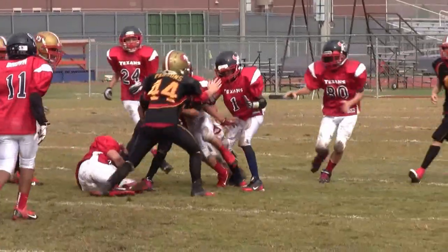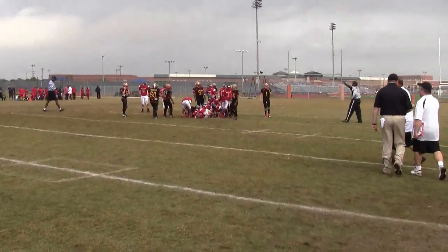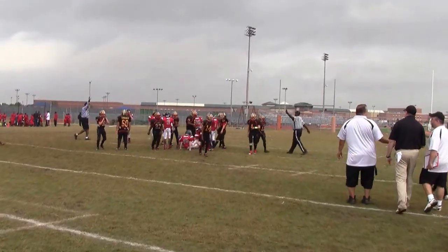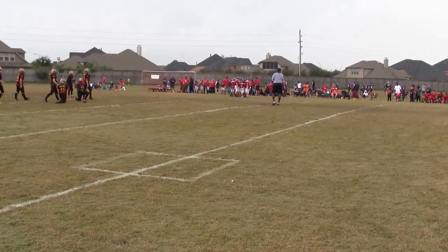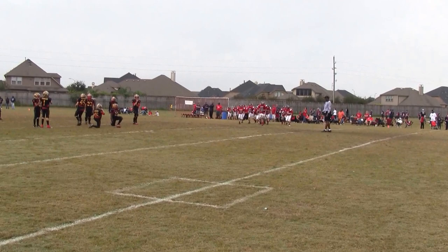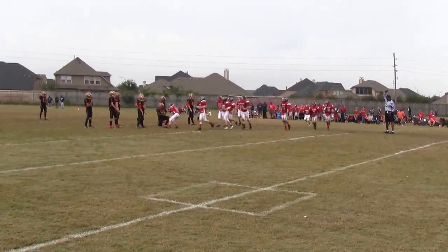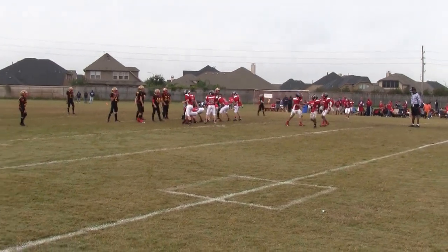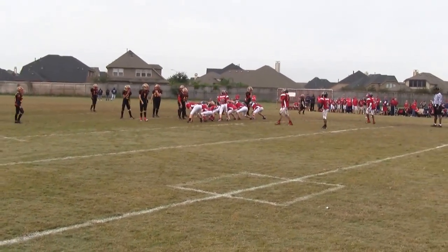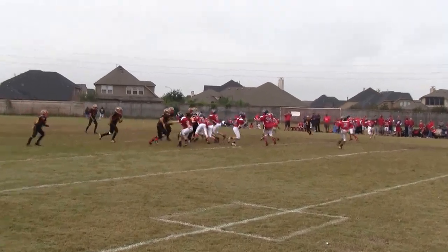Kept it. That's a turnover on downs. It's going to be Texans ball. They're going to have it on their own 40-yard line or so. They may get called for a delay here. We're coming out of a timeout. There's 5:30 left in the game. Lions leading 20-6. It's 1st and 10, Texans ball on their own 34.